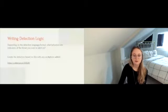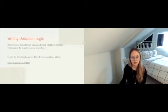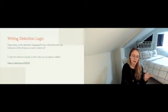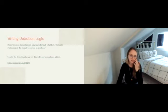So when you're actually going to write the detection logic, you want to know what behaviors are indicators of the threat you want to alert on. And then you're going to try to create the detection based on the logic you think would occur, and then write that into the format that you want. So for this case, we're doing Sigma. If you're doing an endpoint threat, that might be Yara. If you're doing something in the network, that might be Snort, or any of the proprietary detection writing languages that occur with a variety of SIEMs that you can purchase.